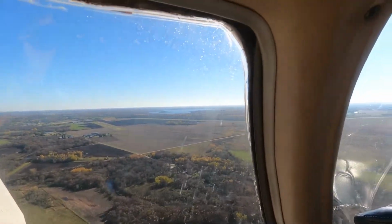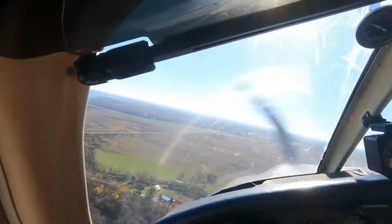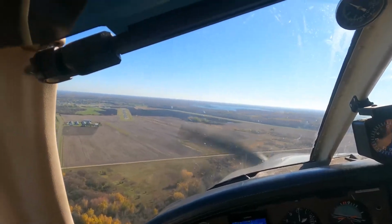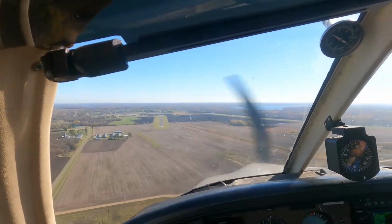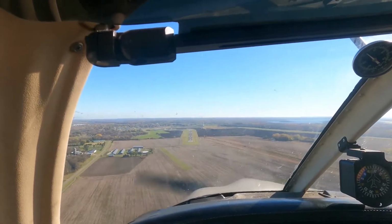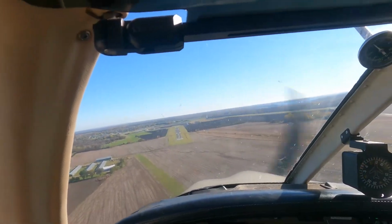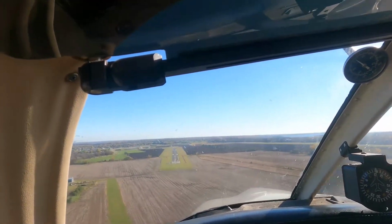Which is now? Yep. Painesville traffic 2108, Charlie's turning left final, runway 11, Painesville. Full flaps. We'll come down to 70, we're a bit high, so we'll just take out a little bit more power. Okay. I want you to just kind of aim right at the numbers. Numbers, alright. Still a little bit fast, about 10 knots fast. Coming down, bring a little bit more power out. Coming down.